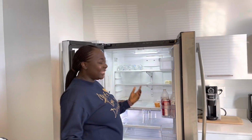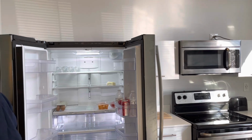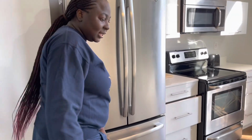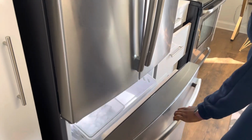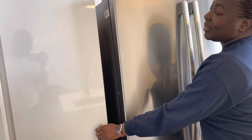We've got some eggs in there. We're going to make breakfast shortly, fruits and all of that. And the freezer drawer is just underneath. Do I need to open that? Yeah, I guess it's got ice. Oops. Yeah. And that's just more storage space, nothing there.